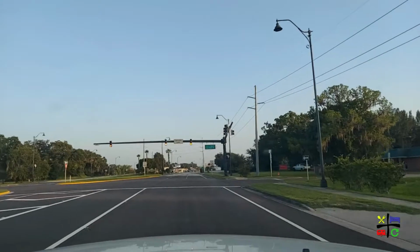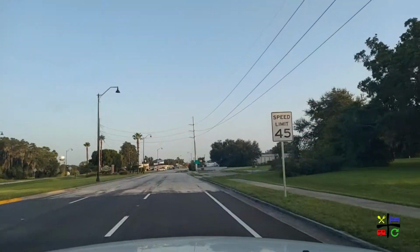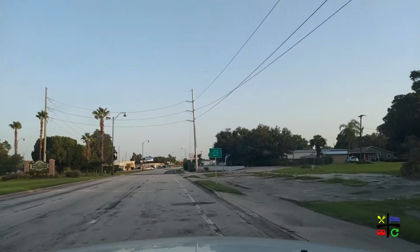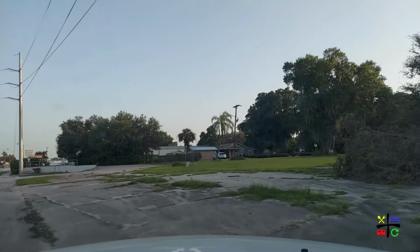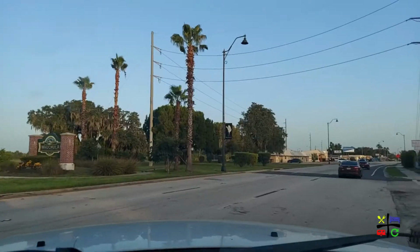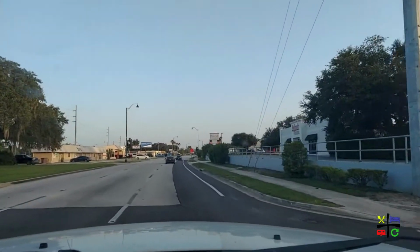We're just gonna pull up briefly to get a thumbnail with the sign, and we shall continue shortly. I think this is the driveway. Yeah, I think it'll be fine. I don't mind running across the street to take a picture of it. Alright, so off we go.